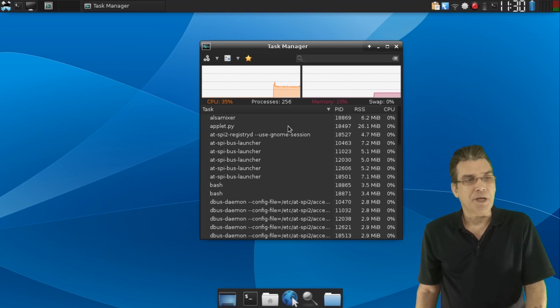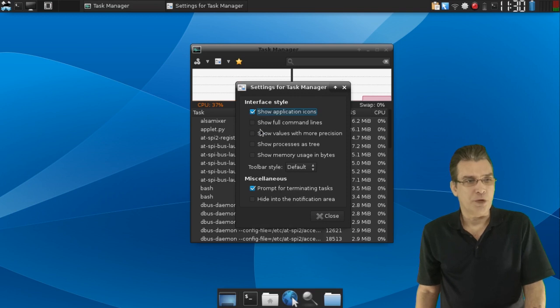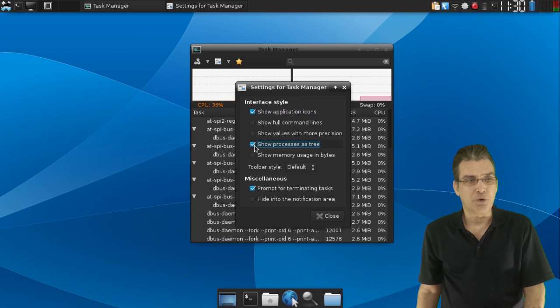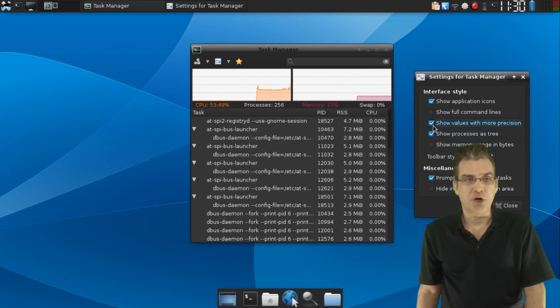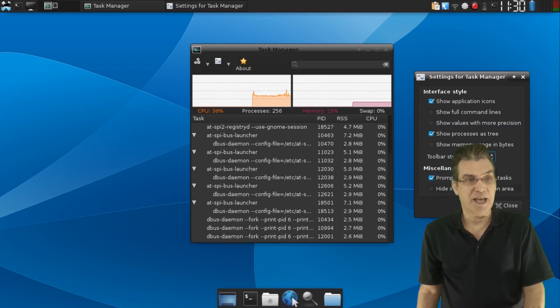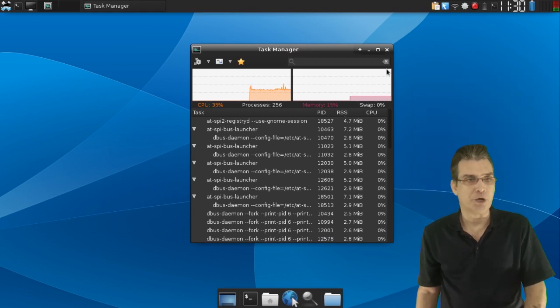So, at any rate, they have tweaked the task manager here. You have a number of settings here for changing how the interface appears. So if you want to show processes as a tree, you can do that in the settings. You can also have more precise displaying of settings. So you have lots of options there. You can have default, you can have just text, maybe small icons in there. It's kind of neat. I like how they reworked that.